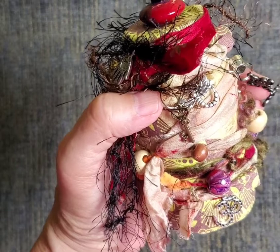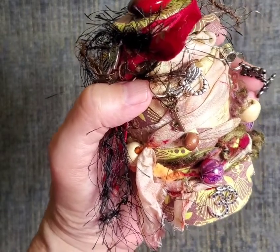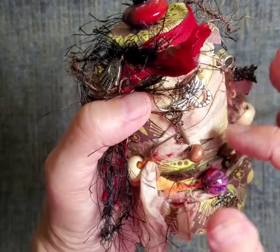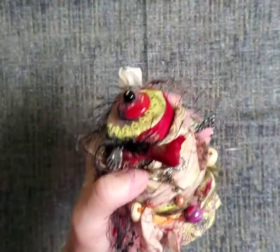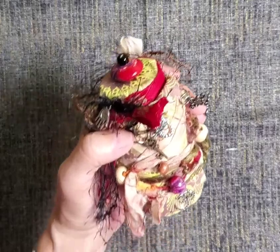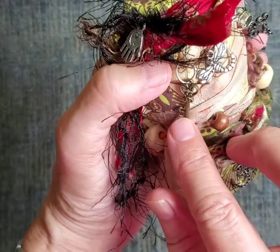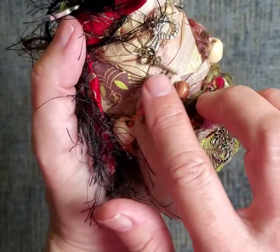So let's talk about keys for just a minute. Keys represent the ability to get us into the absolute unknown. So keys are rather mysterious and wonderful things to see on a bottle like this.